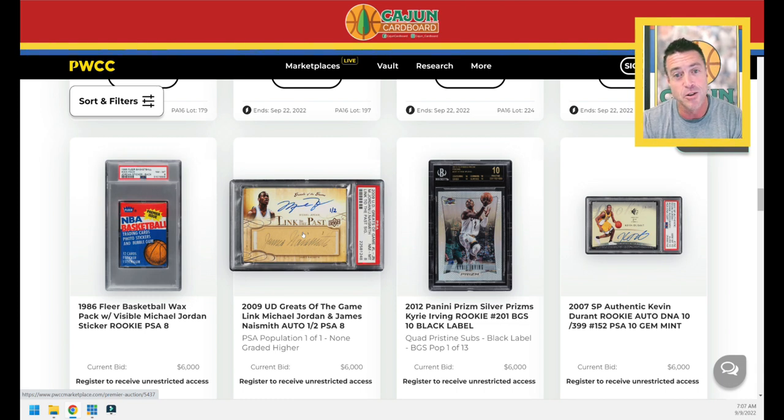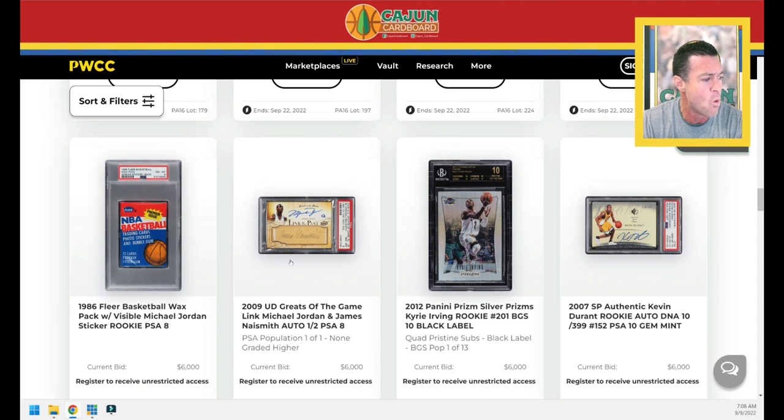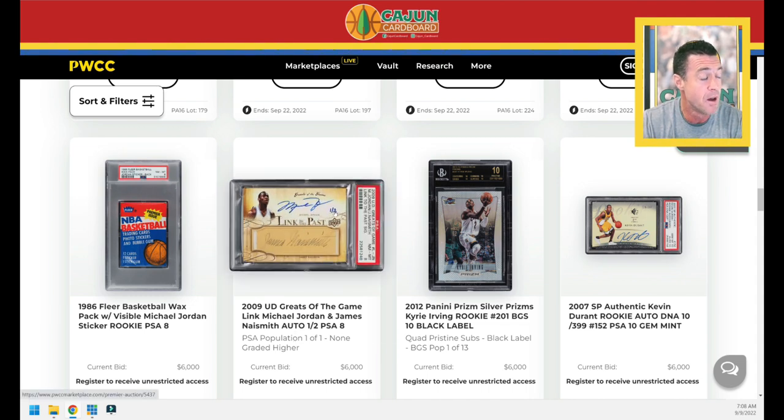Okay, so this calls to me. This is a card I never would have said I'd want any Jordan card in a Carolina uniform because I try to stay in my lane. Jordan autograph. Let me make sure I got this right. It's also a cut autograph of James Naismith, the inventor of the game of basketball. Pop 1, none higher, hand serial numbered to 2, PSA 8. That's an interesting card right there. Wow. I don't know anything about this card.